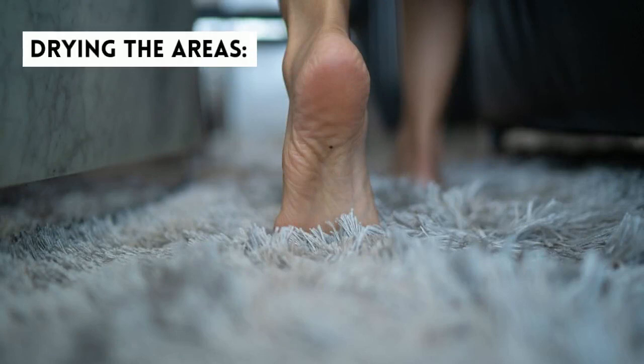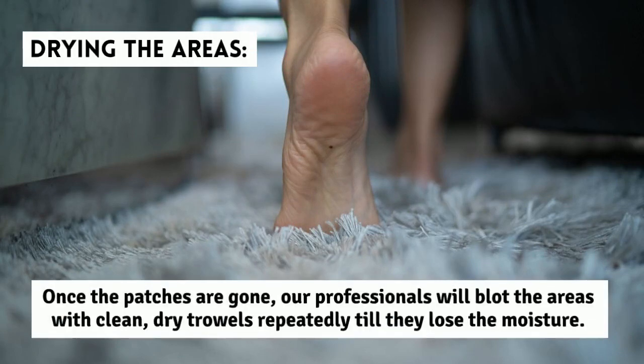Drying the areas. Once the patches are gone, our professionals will blot the areas with clean, dry trowels repeatedly till they lose the moisture.